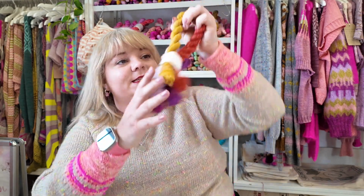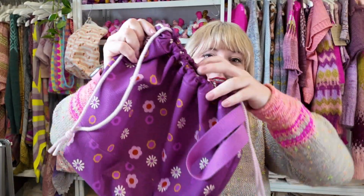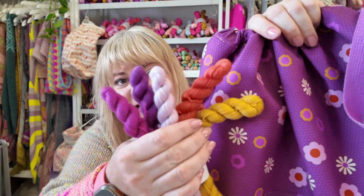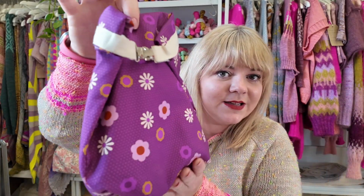I have actually got some of the minis for Woolly Good Gathering left, and the project bag. Let me grab that while I remember. This is the Woolly Good Gathering project bag that Sally made, and we do have some available which are ready to ship. We have quite a few ready to ship project bags on the website, and then I designed the minis to match the bag. These are Woolly Good Edinburgh mini skeins, if you can see that, and we have the roll top ones as well available.